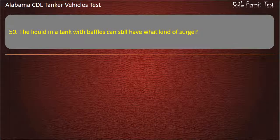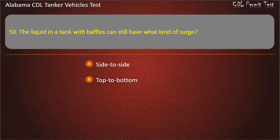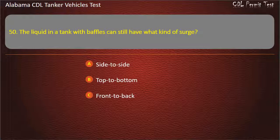Question 50. The liquid in a tank with baffles can still have what kind of surge? Side to side. Top to bottom. Front to back. Answer. Side to side.